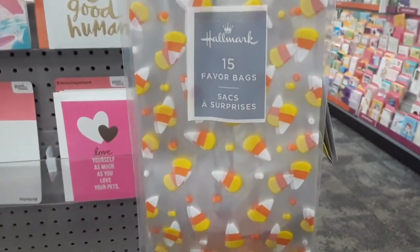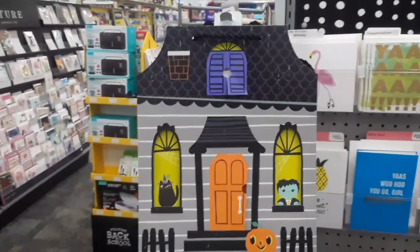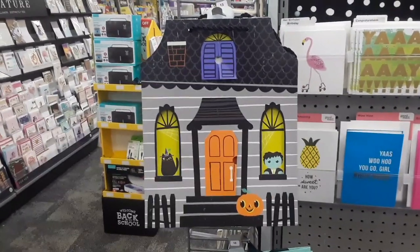That looks like a haunted house. Here's some candy corn stickers. Some jack-o'-lanterns with a black cat and another haunted house. I like those images, guys, of these haunted houses. This is definitely the time of year for images like that.